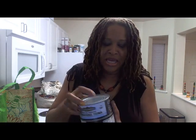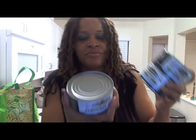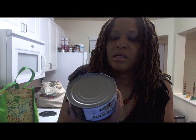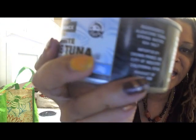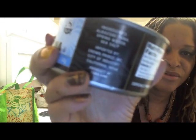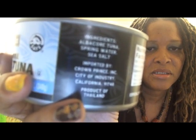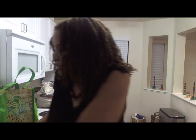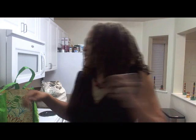So I got 3 cans of this tuna right here. This is for a night where I don't feel like making dinner. Can you see that? Is that focusing? So I was thinking about making some rye bread, having tuna on rye.